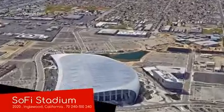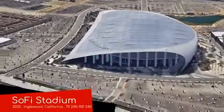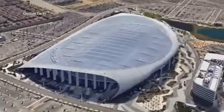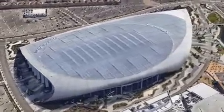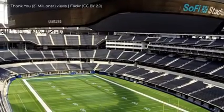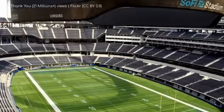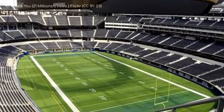SoFi Stadium. The most expensive stadium in the world to build is undoubtedly one of a kind. Whether it be the oddly shaped metallic exterior, the Oculus 360-degree video board, or just the seating layout, which is quite unconventional. Dome stadiums aren't for everyone, but the climate-controlled environment will be welcome in an LA summer.